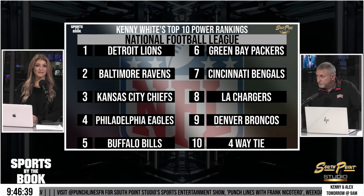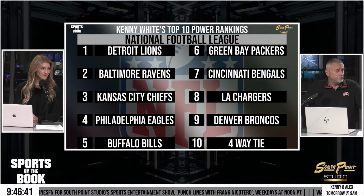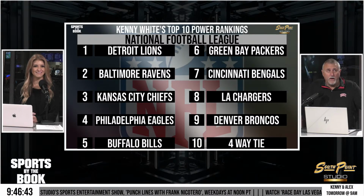Do you think they will use Derrick Henry and try and run the ball against the Chiefs? That's the important question. No doubt they will. You have Derrick Henry, you have to try to run the football.